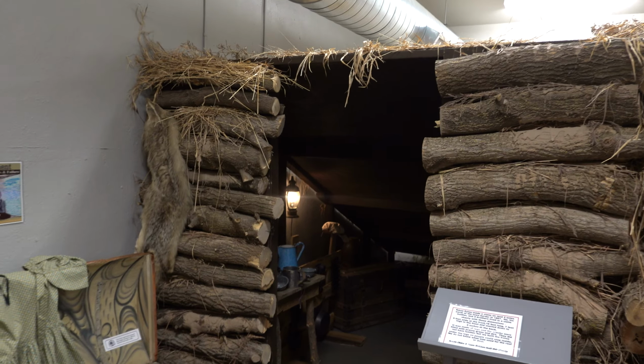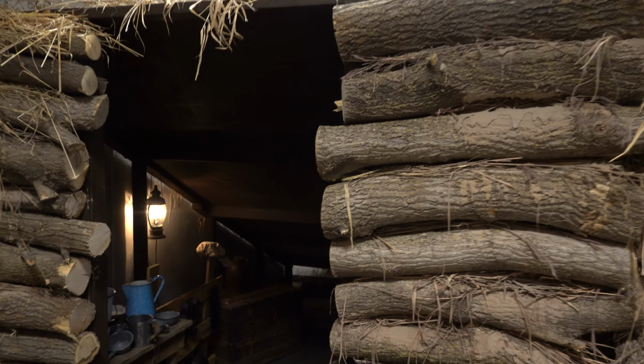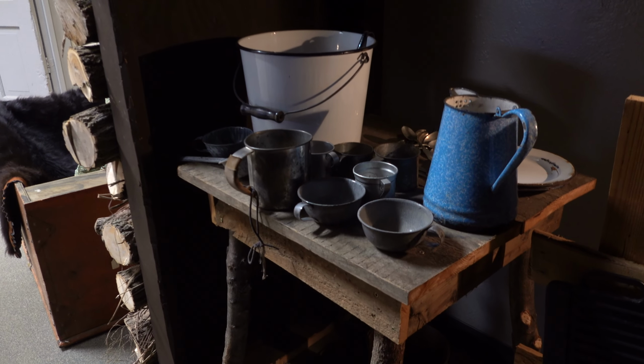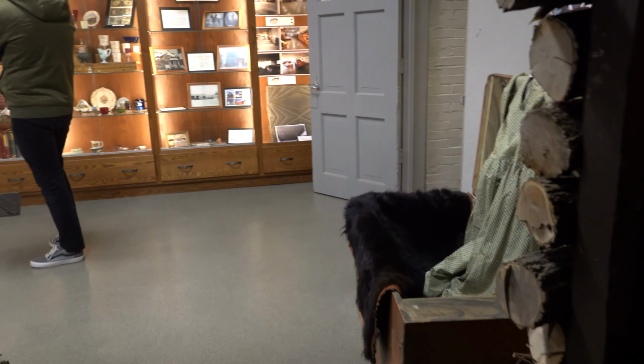I'm gonna walk inside this old recreation of a log cabin. It's not very big inside. Not much headspace. But there's an old chest and some coffee pots. Ow! And I hit my head.